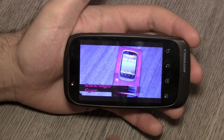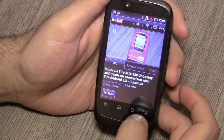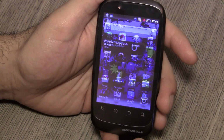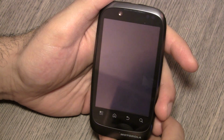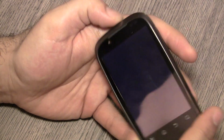What's happening, guys? After the Motorola Fire, it's time for the quality and video playback along with audio quality is absolutely brilliant on this device. Quickly jump into games here, and I'm not going to play Angry Birds. I'm going to play Raging Thunder to show you that gaming on this is also pretty decent.